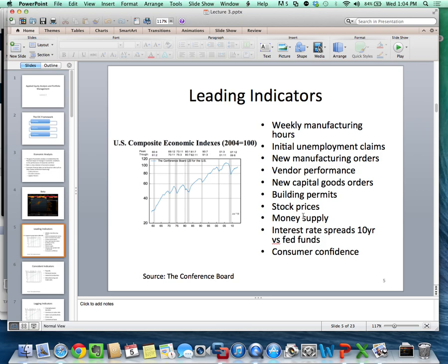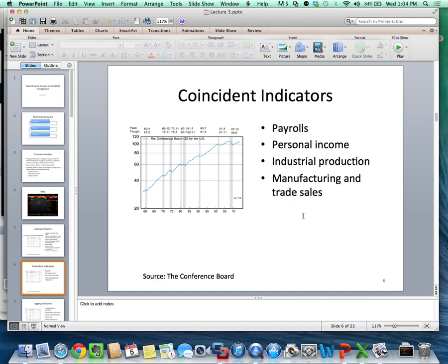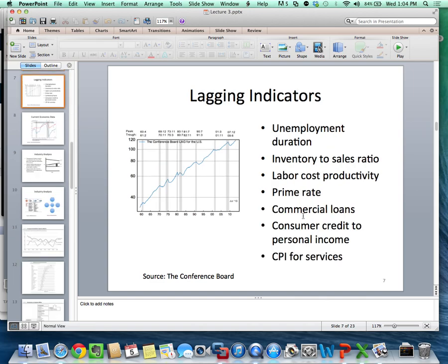The Conference Board also publishes what's called a coincident index. The idea of coincident is that the index tends to go down right as we're getting into recessions, and tends to go up right as recessions are ending. They also post what's called a lagging index. The lagging index goes down after we're already in a recession, and tends to go up after recessions are over. In fact, unemployment is one of the factors of the lagging index.